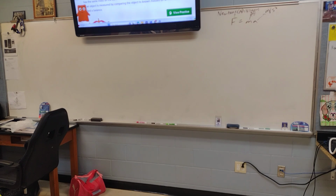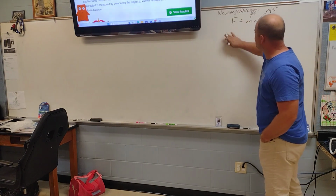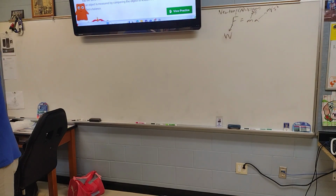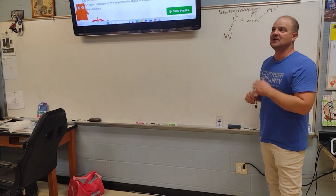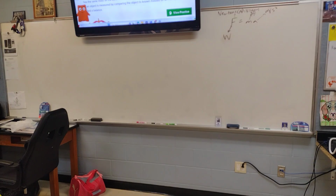Good. Now, in this text, you might see force substituted for, instead of an F, it'll say a W. Well, isn't weight caused by a force? Right? Isn't weight a force? Yes. So if you see a W instead of an F, the weight is still going to be in newtons, because a weight is a force, isn't it? If you have a weight on top of you, isn't it going to crush you, push down on you with certain force? Okay, good.